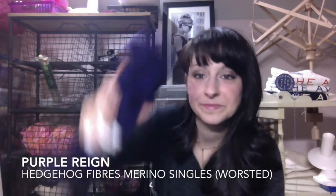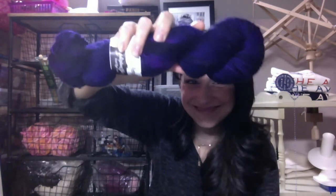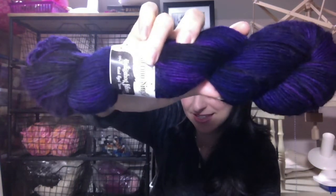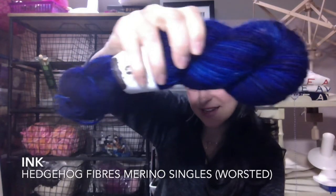This is Purple Rain. So I don't know what I'm doing with this, but this is a merino single, so it's nice and fluffy and squishy. The Hedgehog merino singles are beautiful. It's a really, really fluffy yarn. It's rich. They're beautiful. And this one is called Ink. And I very rarely see ink.